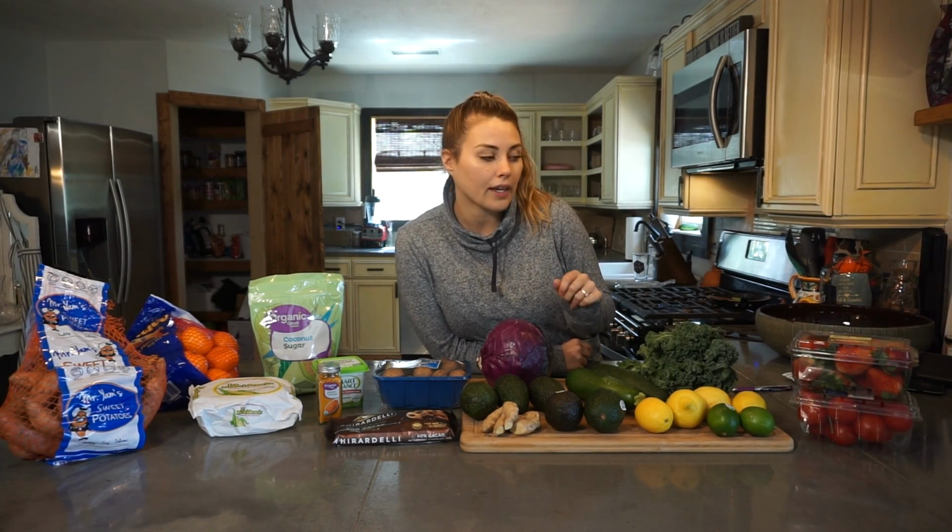I shred it up and put it in the fridge and then I add it to stir fries and salads and burritos. I was eating it with hummus the other day. It's really good and a great source of antioxidants.